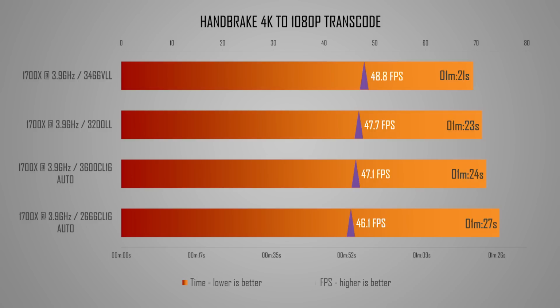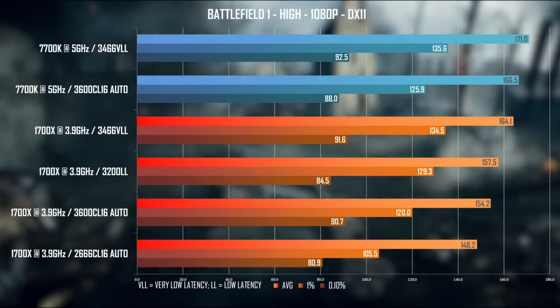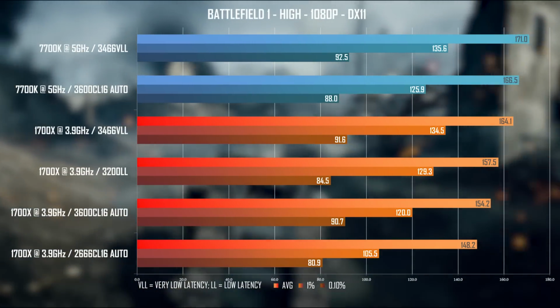Secondly, I tested with Handbrake and I again saw better performance from 3466 VLL. You would chalk it up to a matter of seconds in difference, but if encoding is your Ryzen machine's main task, then seconds add up and might save you time at the end of the day.